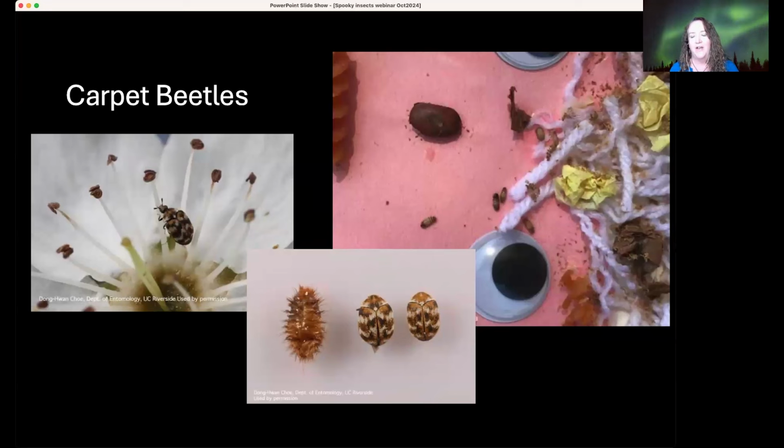Another kind of creepy insect that can be in our homes are carpet beetles. Now the carpet beetle adult, which is a cute little beetle, feeds on pollen outdoors on our plants, but the life stage that is in our house is this creepy looking critter, which is the larval stage of the carpet beetle. This carpet beetle is the variegated carpet beetle. There are other types of carpet beetles. These are also called dermestids.